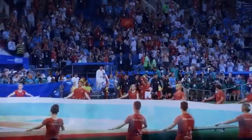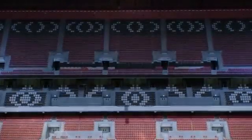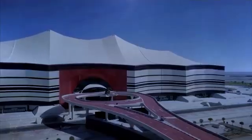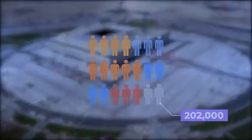The stadium is planned for 8 games, including the opening match. However, once the tournament is over, the upper tier of seats will be removed and given to developing nations. It's a bold gesture that will reduce the stadium's capacity to below 32,000. A more manageable number, considering the local city of Al Khor has a population of only 202,000.